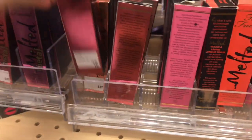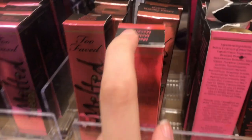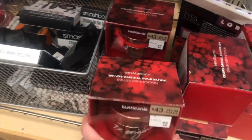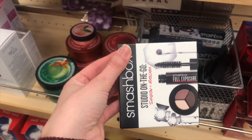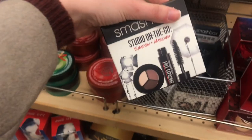Oh, they have a ton of the Too Faced Melted Metals. These are $8.97. They have some regular ones, Melted Coral, Melted Fuchsia. This, again, this is a big one, Collector's Edition from Bare Minerals. They have this little Smashbox Studio On The Go Shadow and Mascara. This is only $5.97. That's a cute little set.